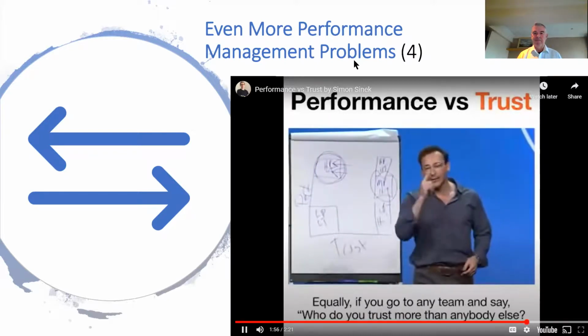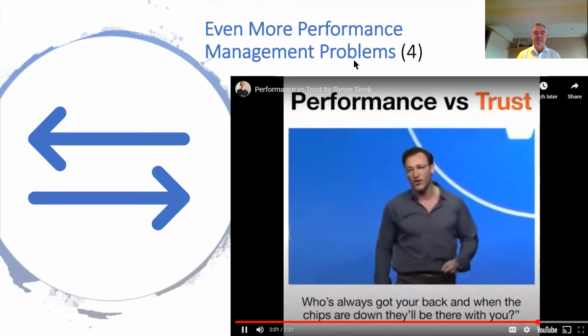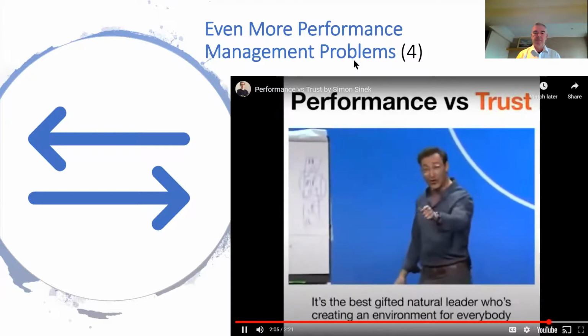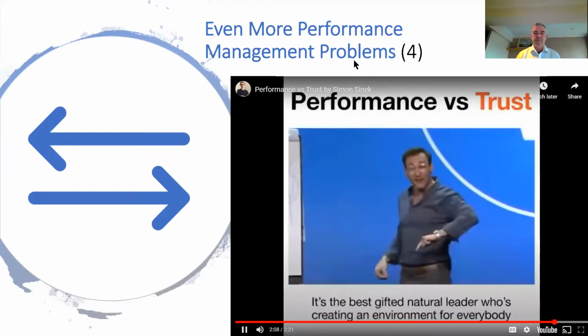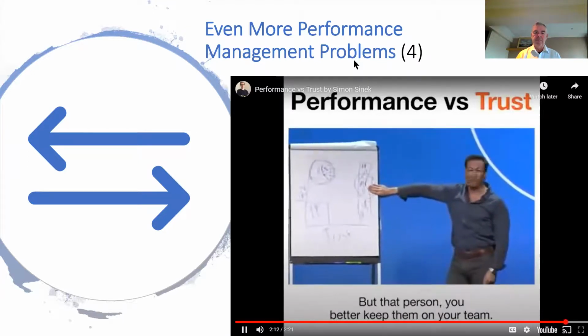Equally, if you go to any team and say, who do you trust more than anybody else? Who's always got your back? And when the chips are down, they will be there with you. They will also all point to the same person. It's the best gifted natural leader who's creating an environment for everybody else to succeed, and they may not be your most individual highest performer. But that person, you better keep them on your team.